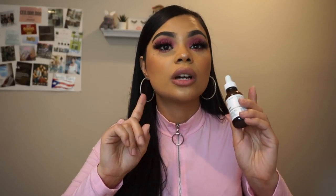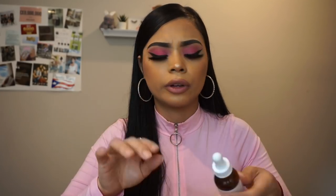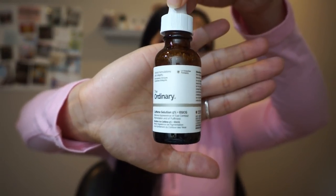My friend Charlize as well, she told me they were really good. I asked her, hey, have you ever heard of The Ordinary? She was like, oh my god, yes, I love these products. Get it, sis, you won't regret it. So I was like, bet. I'm gonna try this tonight and I'm gonna try it tomorrow and I'll let you guys know how it's going. Also, I do plan on taking before and after pictures so I can show you guys the progress of my skin.